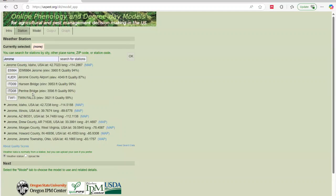How exactly do I choose one of those? Well, first and foremost, I would say pick a station that's really close to you. We know that there can be a ton of variation in our data just based on pretty small geographic differences, right? So what I would try to do is pick the station that's closest to me.